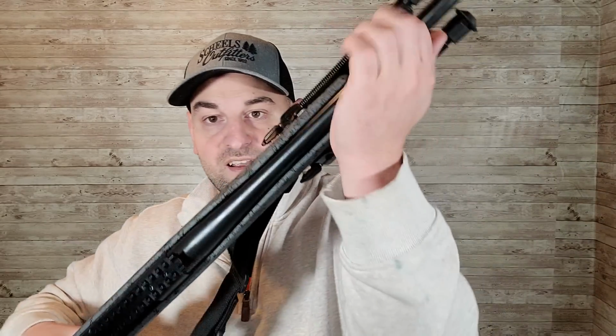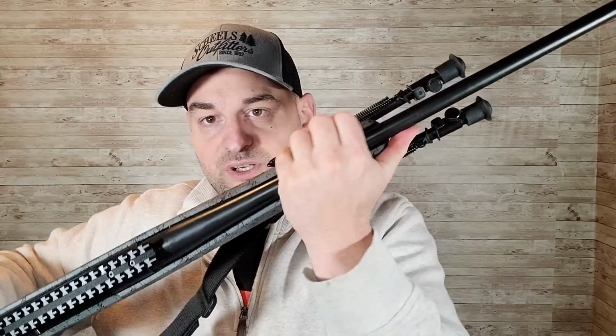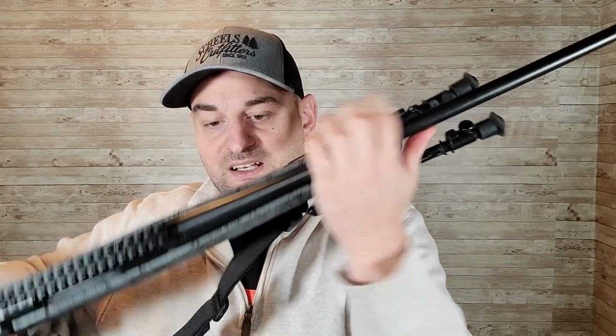But you can see here, let me see if I can get my hand in the right spot, you can push this thing and it's just not going to budge and make contact with that barrel. I would say the stock is just way better. It's true fiberglass, reinforced with Kevlar and carbon fiber materials. It has an aluminum bedding block built into it, so it's going to be a better, more firm and sure foundation to the receiver once it's mounted in.